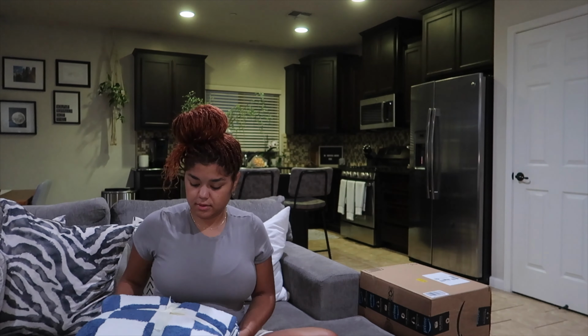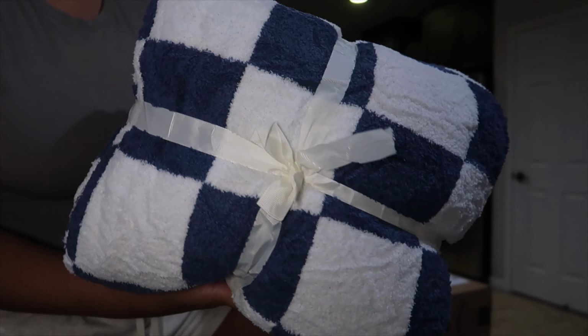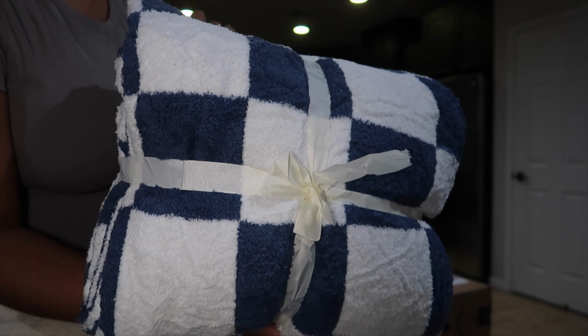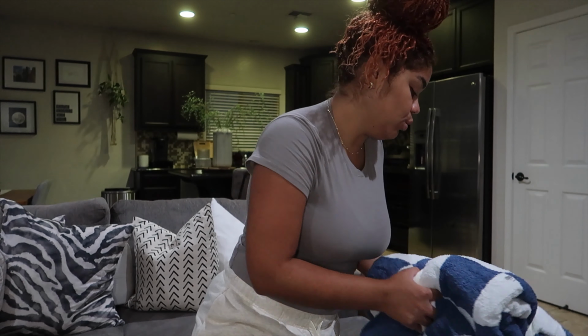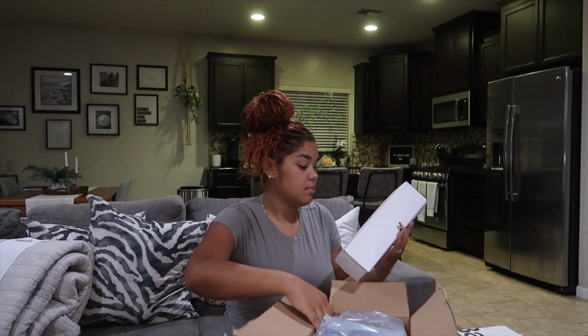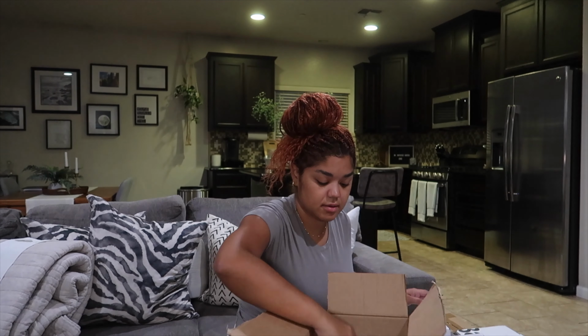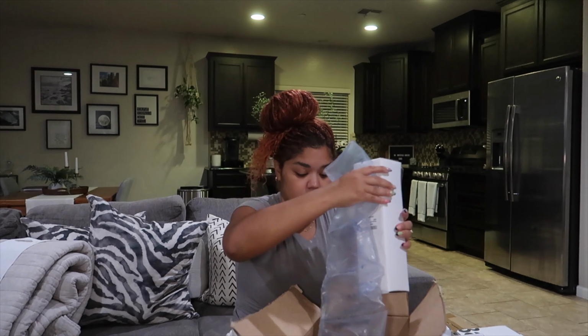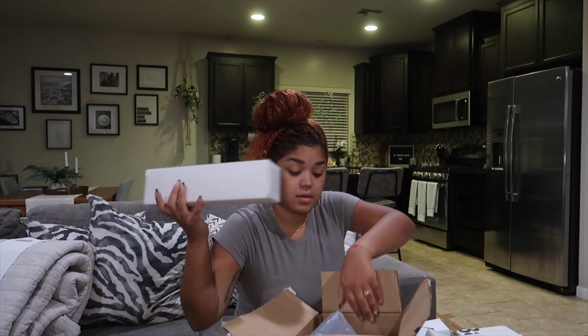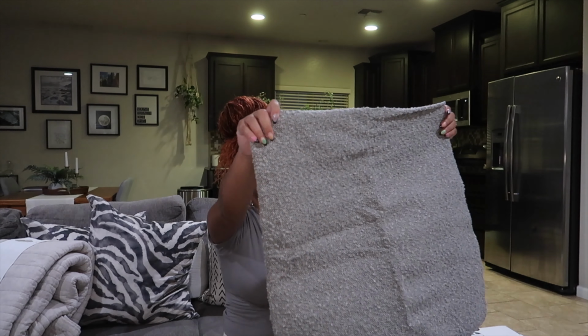Super soft checkered throw blanket. And it's blue, blue and white. And it's big, it's oversized. So I want to say it's like a full size throw blanket. I'm pretty sure these are pillow covers. Throw pillow covers. So cute.